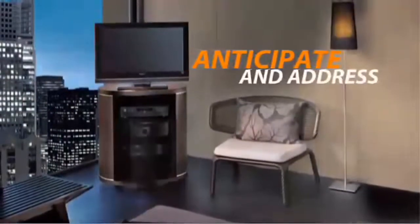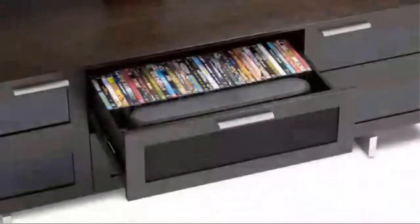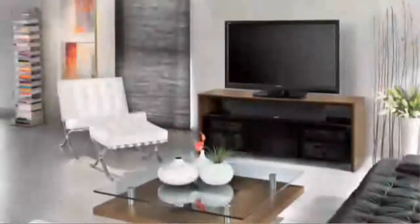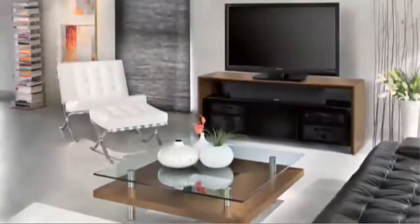BDI's original designs are engineered to anticipate and address the needs of today's sophisticated home theater environments. Our open stands and enclosed cabinets meet the real-world needs of AV components and TVs while providing simple setup, ease of use, and lasting enjoyment for the owner. At BDI, we believe home theater furniture should perform just as well as the equipment that's in it. Let us show you how our designs consistently meet this challenge.